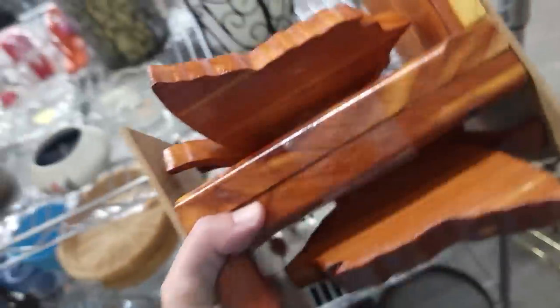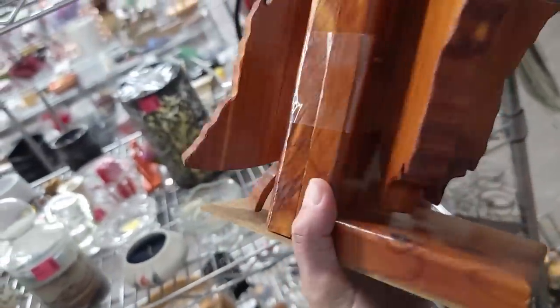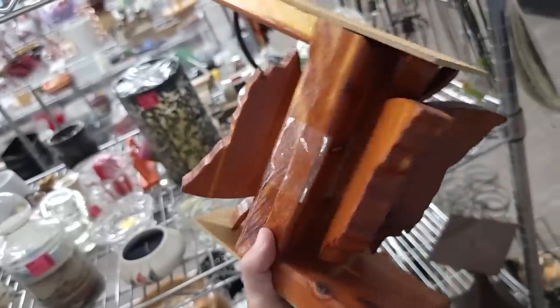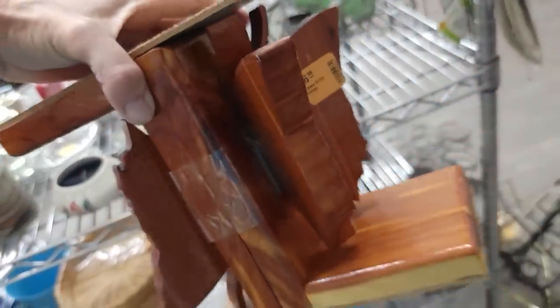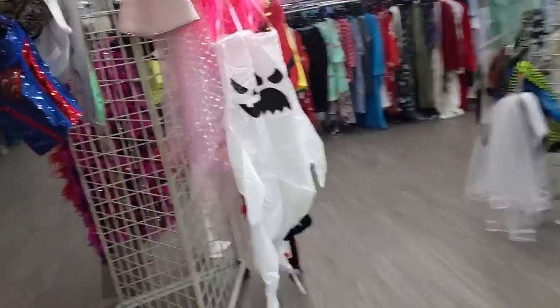Oh, they're cool. What is the... Oh, they're butterflies. Oh, they look like cedar. They look like cedar butterfly bookends. For $6.99, I really, really like those. Grabbing those too. Here we go.